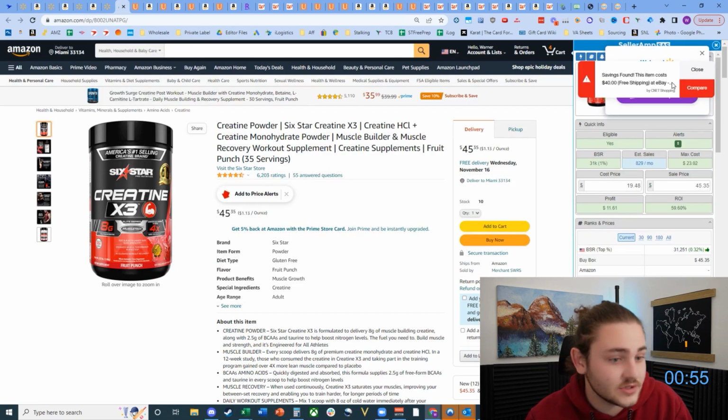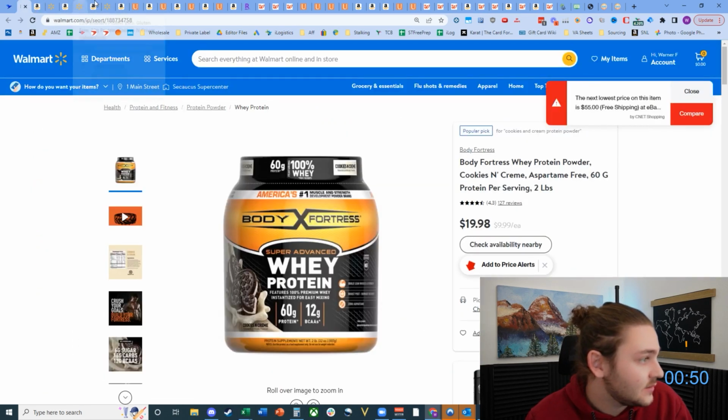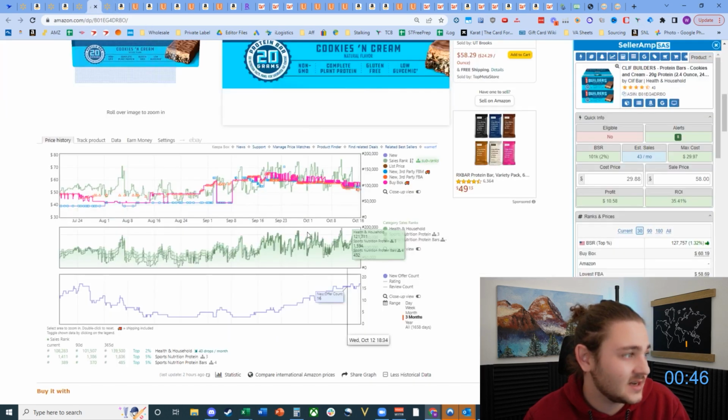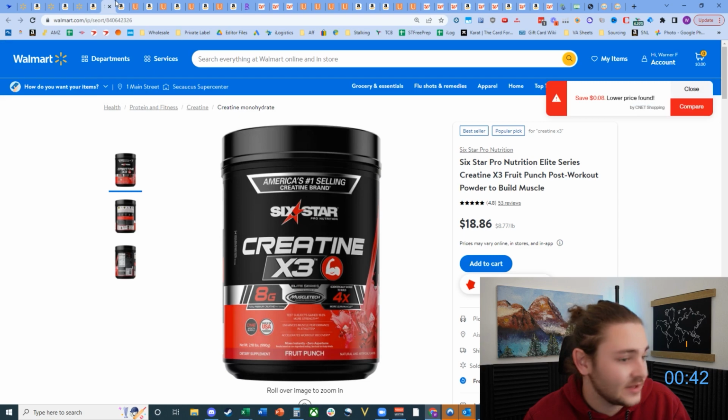Running out of time here, so we're just going to run through these last couple items that I opened up. This one was a decent lead, we just can't buy it quite yet. This one is okay. Probably going to tank just because it's higher priced than it has been in the past. New sellers are increasing. Just kind of simple things to look out for.